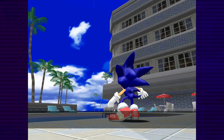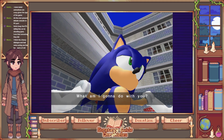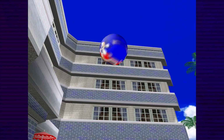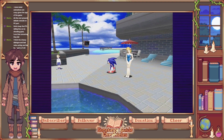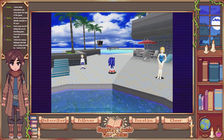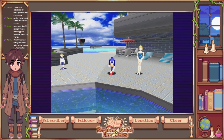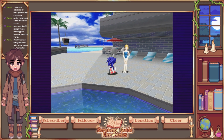I think the cheesy dialogue and bad voice acting are the best parts of old games. I completely agree. Oh man, look at these character models. I mean, Sonic looks amazing. The Dreamcast Sonic model looks good. I mean, this looks really good. But look at these models.